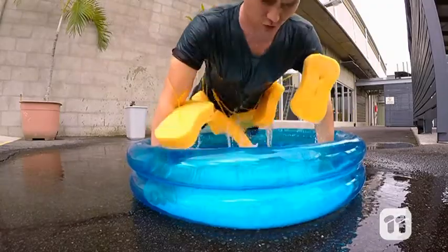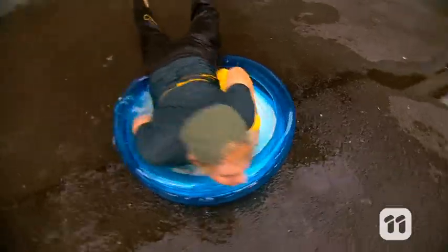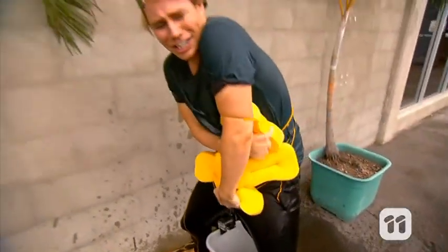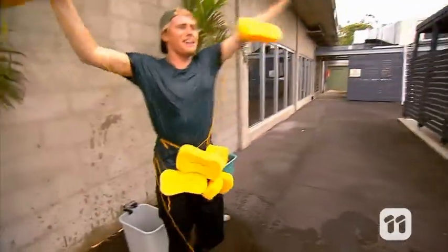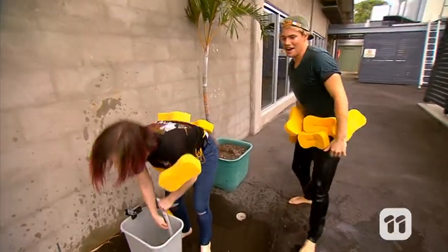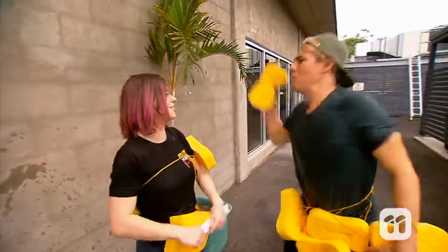Oh. I feel like a beached whale. And I'm done! Oh no! Oh no, it's way higher than mine. I would say that is a solid 5 centimeters.